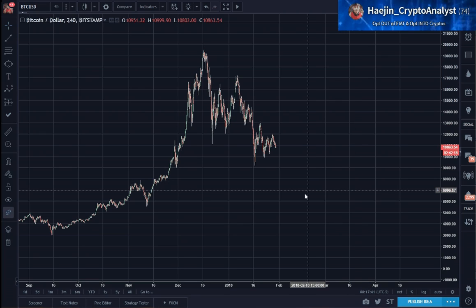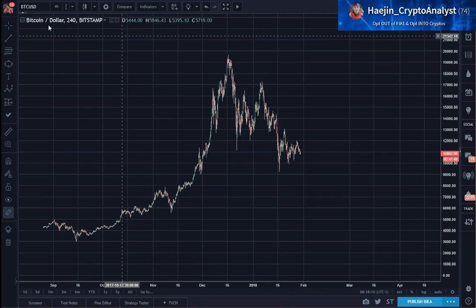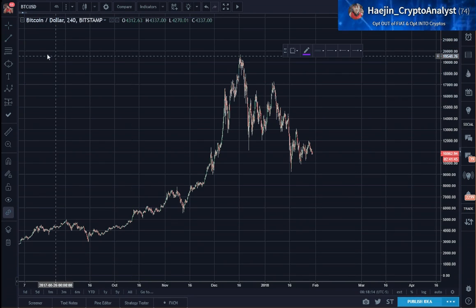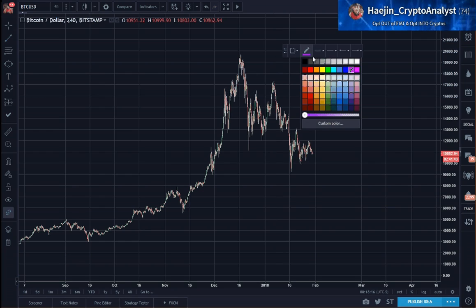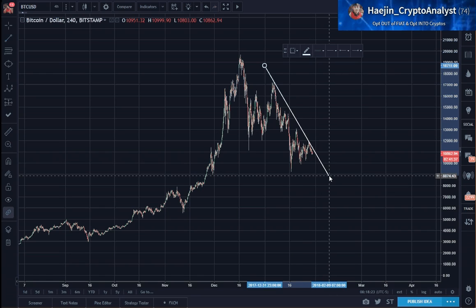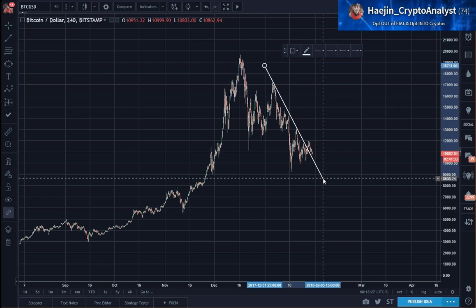So here is a clean slate, which is usually how I would like to restart the labeling. All right, I'm going to start with my wedge pattern, which is still in play. We initially had it like this.